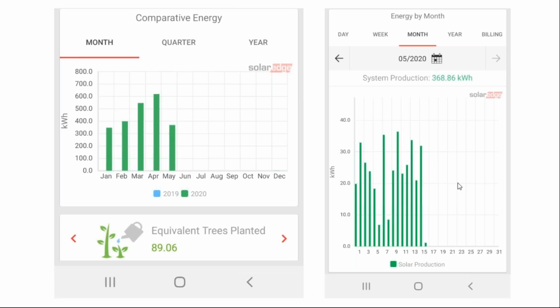But overall, even on the really rainy, cloudy days, we are still able to produce a decent amount of solar. So we were very happy with the panels, and we were very happy with the process using Solarize. We didn't have to go out and search for a provider or installer and talk to a bunch of people, and that part was simplified for us.